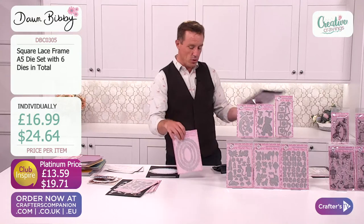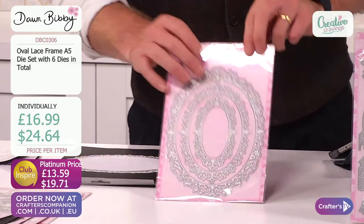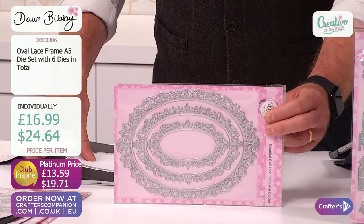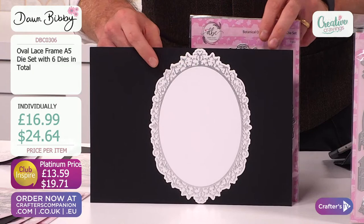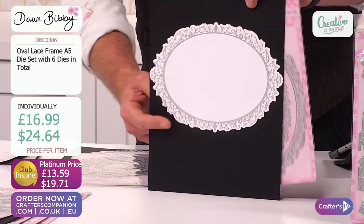Next up is your ovals, mirror, mirror on the wall. Who is the fairest of them all? 40% of your ovals have disappeared. I think these particularly look nice on the horizontal, but either way, again, you've got six dies in total for all of those gorgeous mats and layers at £13.59 or $19.71.